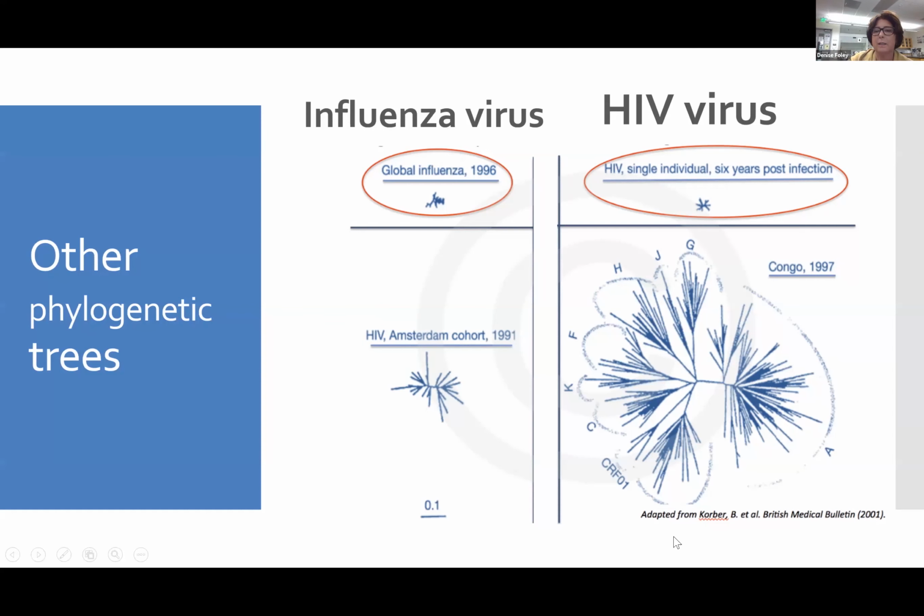I took this from this publication here, right? So this influenza virus, if you built a tree, you can see that it has this much change in the world in 1 year. Yet this is enough change that would require us to have a new vaccine, right? We need a new vaccine in order to fight influenza.